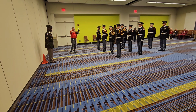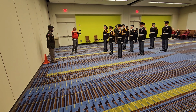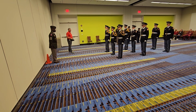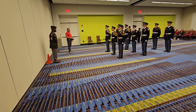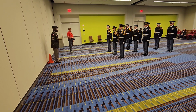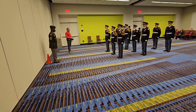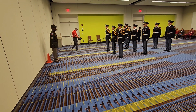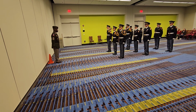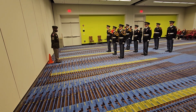At number two, the gap step forward. Cut number three, the gap step forward. Cut number three. Cut number two, the gap step back. Cut number three, half step back. Step forward. Step number three.